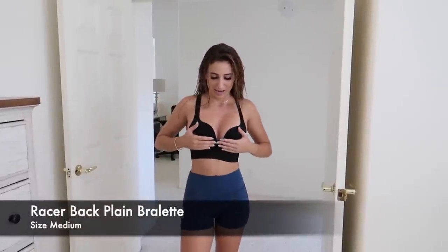Let's get started. Okay, for this video, going back to the basics, rewinding to the past, gonna have it on while I talk about it. So this is the first piece, right here. This is very nice. It's a size medium. It's like a... Is it a sports bra? I think it's a sports bra. Not sure, but I will probably be using this as a sports bra.